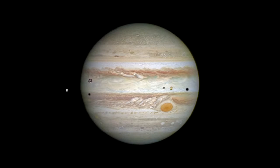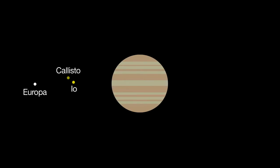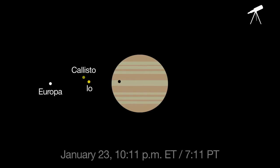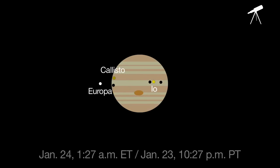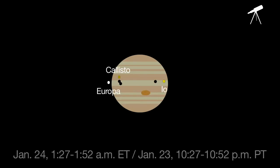On the night of January 23rd and the morning of the 24th, 3 moons and their shadows crossed the disk of Jupiter. If you want to try to see their shadows, you'll want to start looking through telescopes at 10 p.m. Eastern Time. At 10:11 p.m., the first shadow of Callisto appears, followed by Io's shadow at 11:35 and Europa's at 1:27 a.m. Then, for 25 minutes until 1:52 a.m., the 3 black shadows will appear on the planet's disk at the same time. This triple shadow transit won't happen again until 2032.